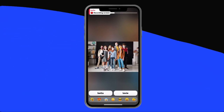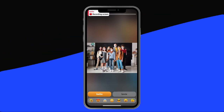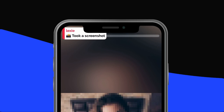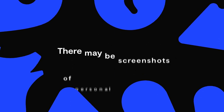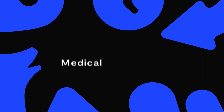And even though the images only stay on the player's screen for a short time, it's possible to take a screenshot. And like with Snapchat, another popular disappearing photo app, a notification will appear if a screenshot happens, but there's no way to prevent it. There's also the chance that kids will share potentially sensitive information. Even if there are no inappropriate photos, there may be screenshots of personal information that's best not shared with others, like addresses, social security numbers, medical information, and more.